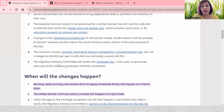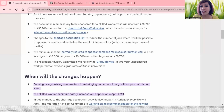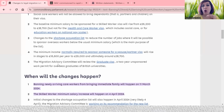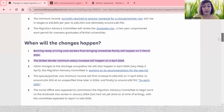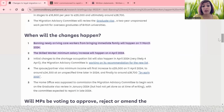And the last one was the MAC, which is the Migration Advisory Committee. They want to review the graduate visa, which is the post-study work permit. However, they have not announced when this change or assessment will start. What was announced yesterday, which was 30th of Jan, they have announced the date for all these changes. So let's begin with the first one, which is about the care workers.